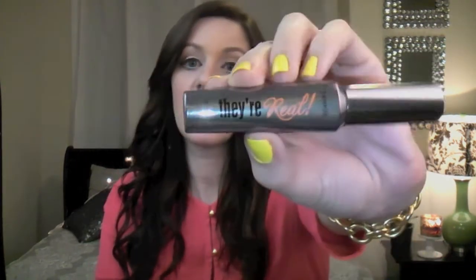This one, however, is my all-time favorite. It's the Benefit They're Real. The sucky part about this is that it's $30. So that's a lot of money, and it's something that I would repurchase, but again, it's kind of like the MAC Mineralized Skin Finish, where it's kind of like a treat. I would buy it if I had a gift card or some extra cash, I guess. I don't know. It's just something that I would repurchase, but I just can't justify purchasing all the time because mascara is one of those things that I go through a lot.